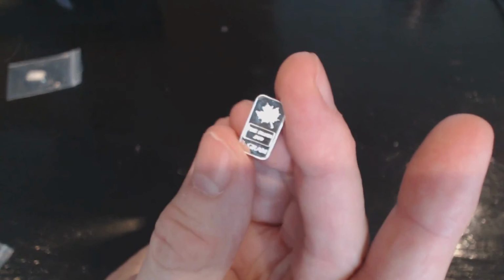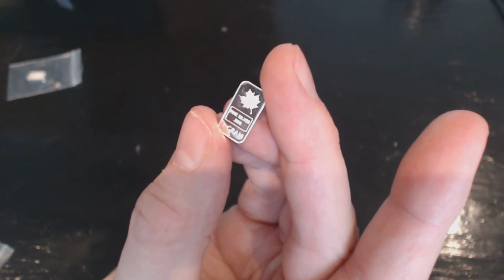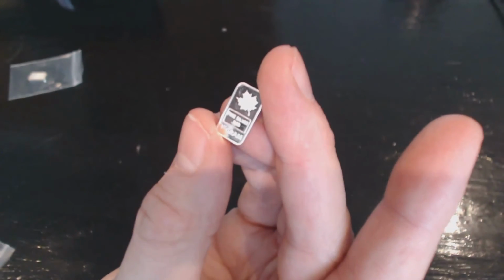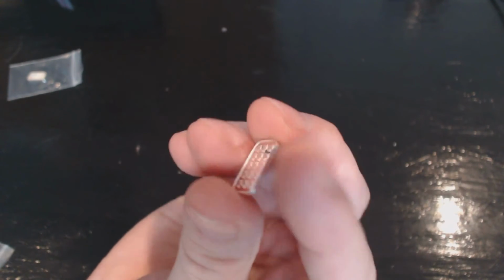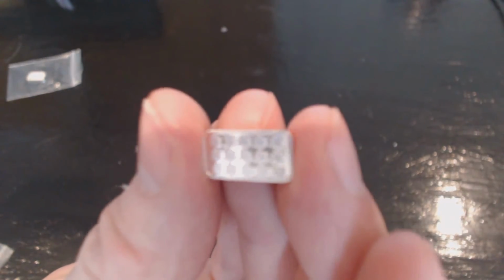This one is a Canadian maple leaf. That's beautiful, isn't it? Again, it says fine silver 0.999, 1 gram. And on the back, loads of little maple leaves. How cute is that?